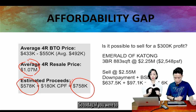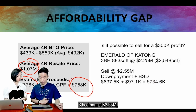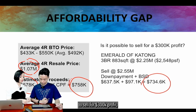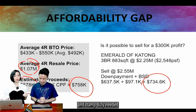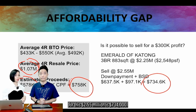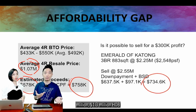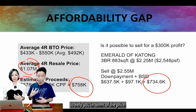That will work out to be an estimated 758,000. Okay, so today if you were to buy an Emerald Katong 3-bedroom at 2.25 and you were to sell for 300k profit, you will sell at 2.55 million, right? So the amount of down payment and the stamp duty needed for this 2.55 million is 734,000. Picking an example of a 1.1 million HDB, a lot of 1.4 million, 1.3 million HDB that we haven't even brought out. And all this might be a support to help you in terms of the price.